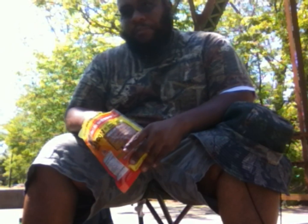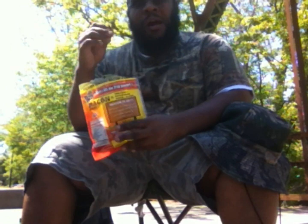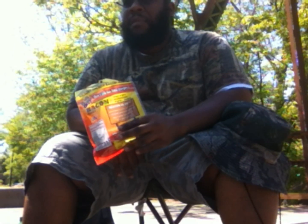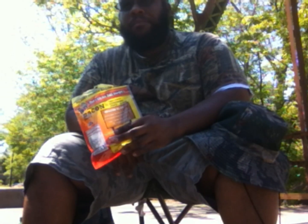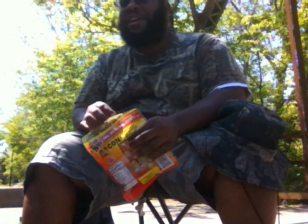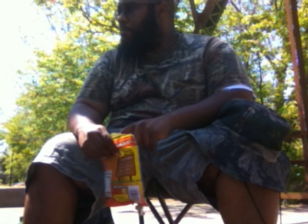What's up, guys? We're Extreme Catfish, on Glendale Shoals Greenway Preserve Trail. I'm real close to the end. Actually, I'm at the end of it. This is the big bridge that I'm sitting on now.